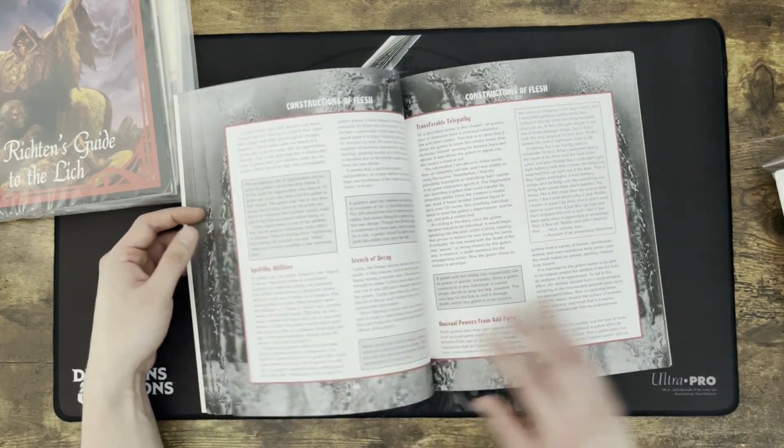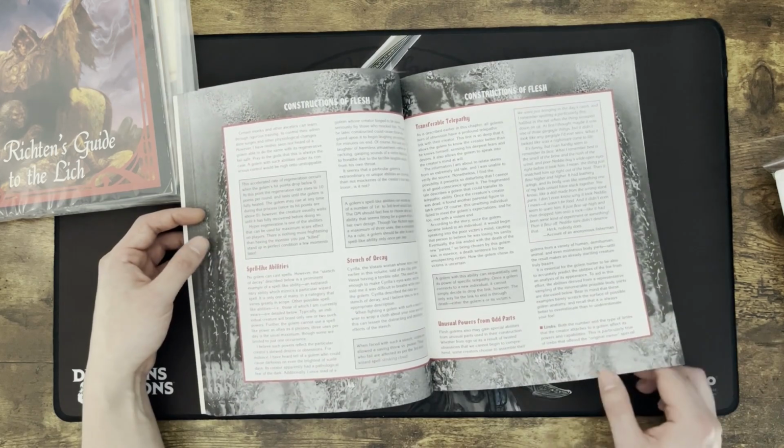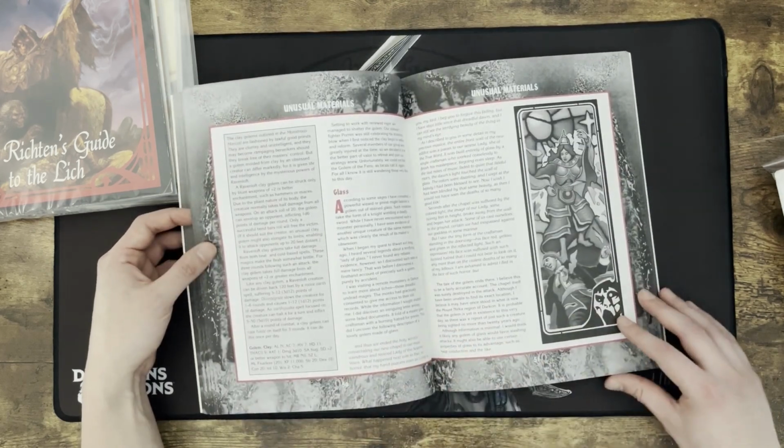Personally, these books are very high up in what I like to read for fun, but I'm kind of still stuck in Planescape at the moment.